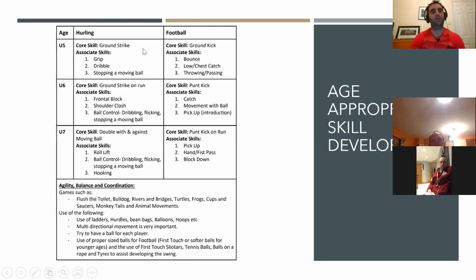So the bar might be a little bit low. You think, here, a 5-year-old boy, he can kick the ball out of his hands. He probably can. But if you can get every child kicking left and right on the ground at the age of 5, that's a success. At 6, move up to the next level.